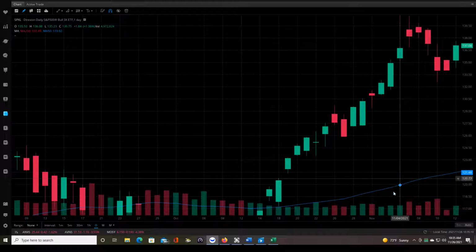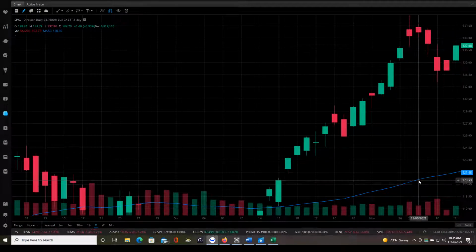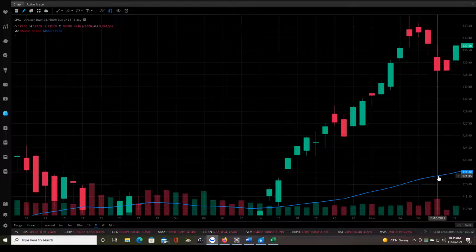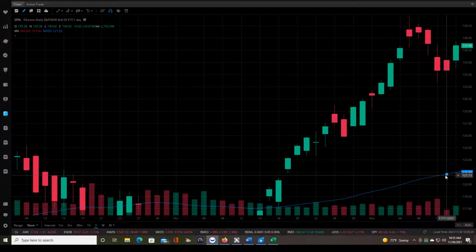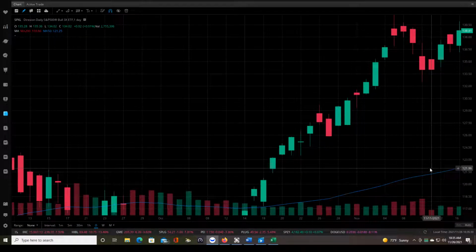As the price shakes around and comes down, here we're at 120.29, and then it goes up to 120.60, and then even as the price comes down further, up higher on the 50 MA, 120.86, 121.05, and so on and so forth, 121.25. So even as the price comes down, this 50 MA is moving up because it's a 50-day moving average.